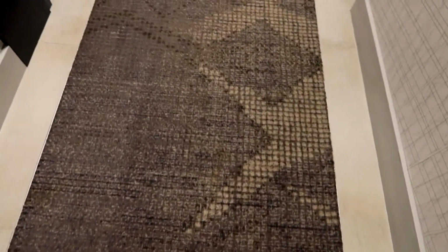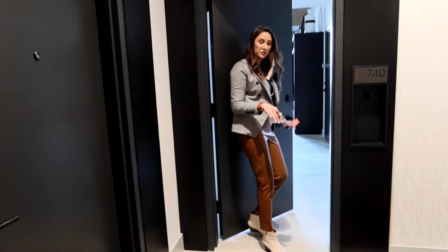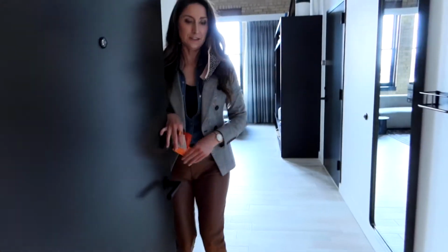So much custom. That's so fun. That's another hallmark of Canopy, that they like to have hard surface and carpeting. Really? Okay, cool. It just gives it a much more upscale feel. Yeah, more modern. So this is one of our premier suites.